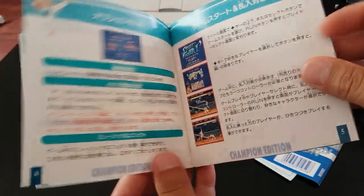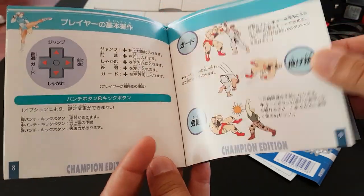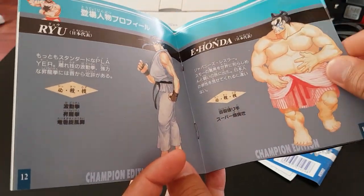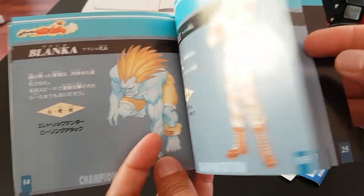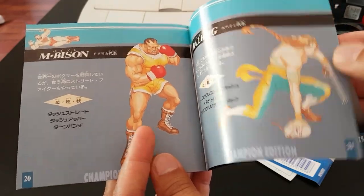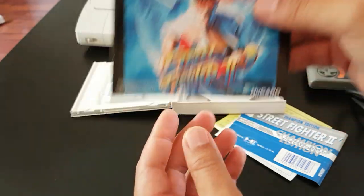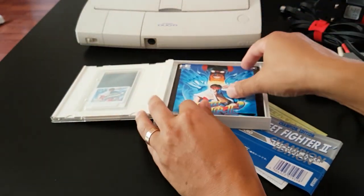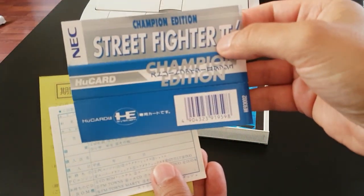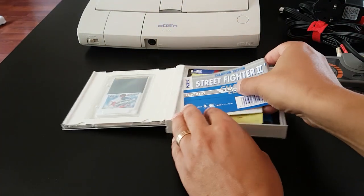And this is a full colour manual. And as you noticed on the hue card, the actual artwork on the hue card, which is better than the TurboGrafx-16 releases of the games. Brilliant manual, that. These as well. Keep those in there.